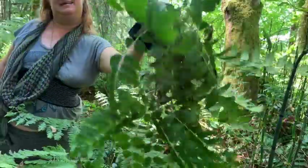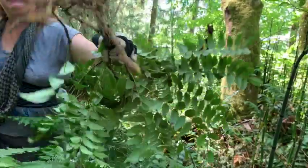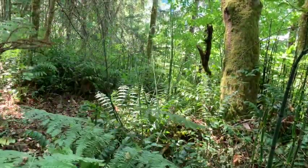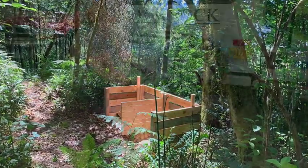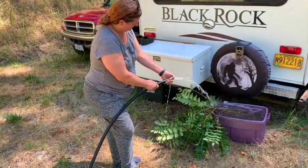It's a beautiful plant. It's come from a beautiful set of woods. I think this is going to make really great medicine. And here's the really great composter we made there. And first thing you've got to do is wash off all that dirt.